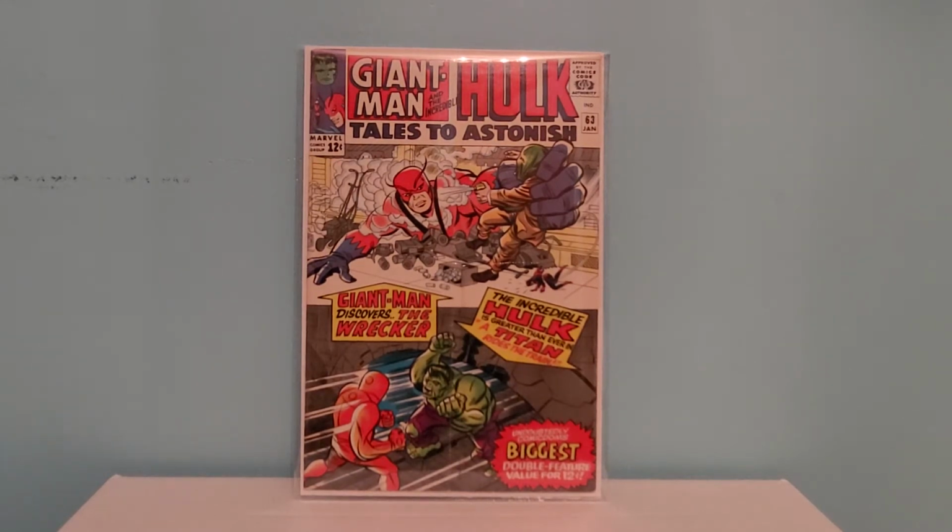It looked great in the pictures. When I got it, it looks great. Definitely a fine plus copy, I would say. Sorry for the glare if it's glare, but it is just beautiful. Beautiful copy. Did not pay much for it. I only paid like 30 something dollars for it.